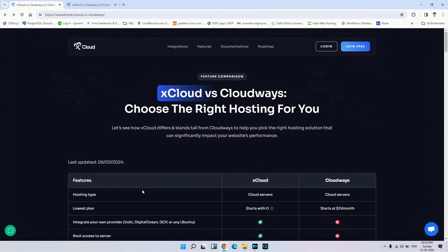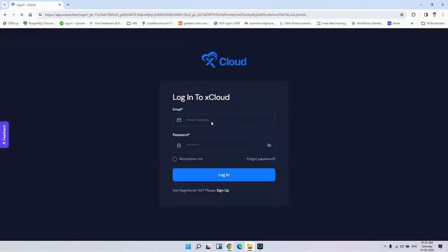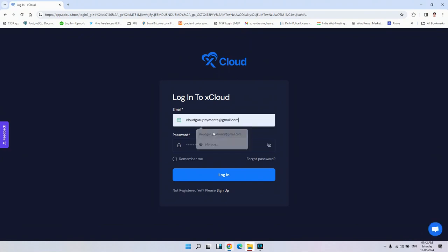Now we are logging into xCloud and exploring the features there. So here is the login dashboard. You can just go to our xCloud. Let's log in.